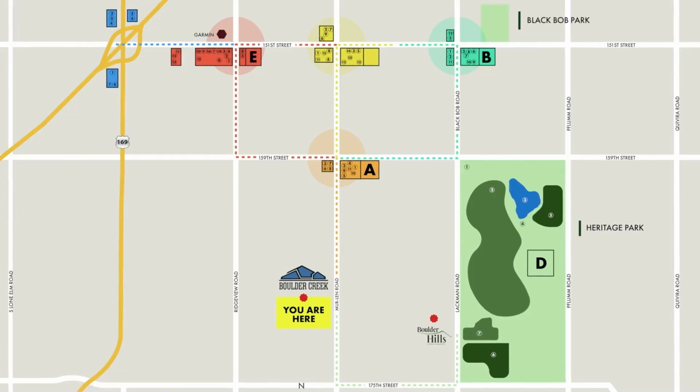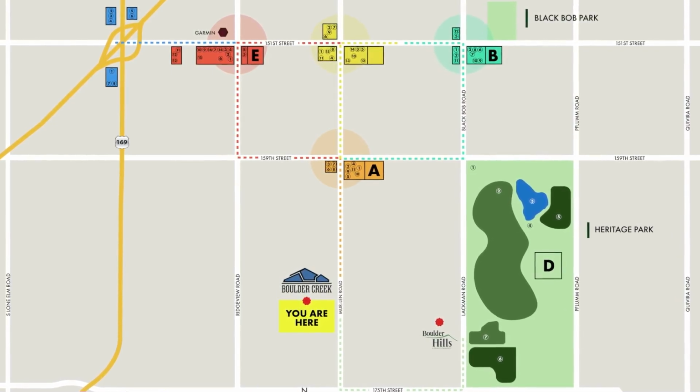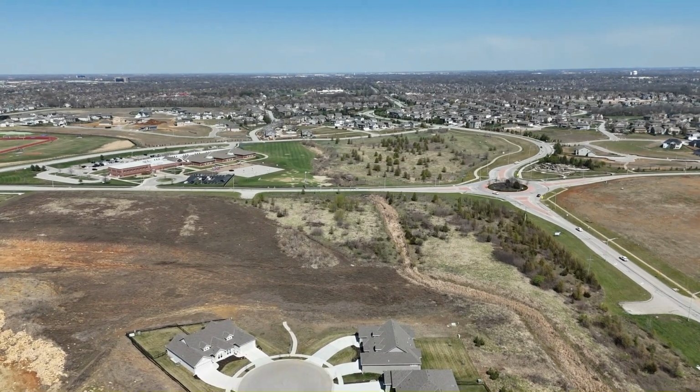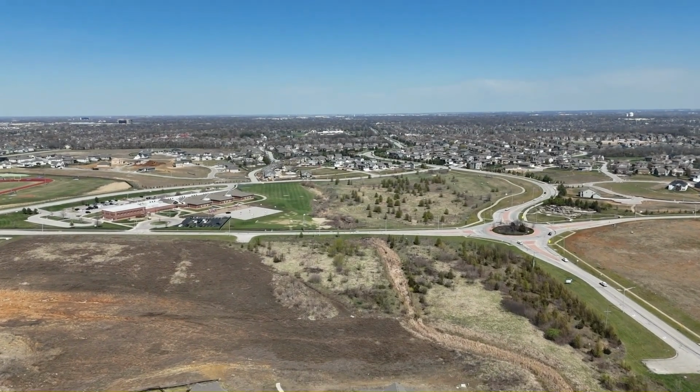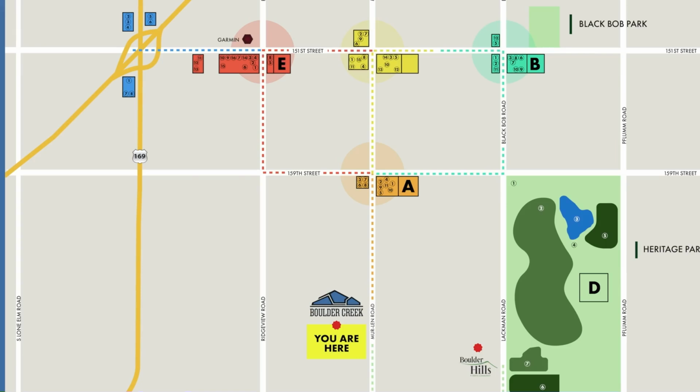As you can see on the map, Boulder Creek is located in South Johnson County in the city of Olathe. Now, you are very close to Overland Park. You've got quick highway access. You've got tons of shops within about a 10-minute drive away, but you're also kind of tucked away from the more congested parts of Overland Park and Olathe, which is really nice.